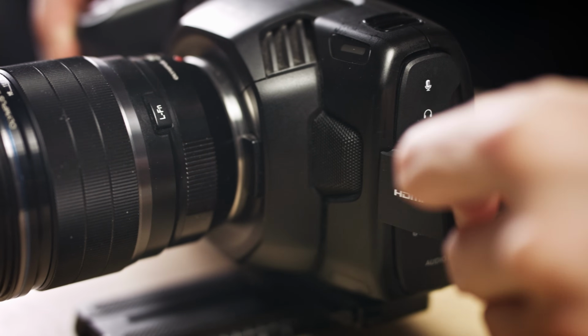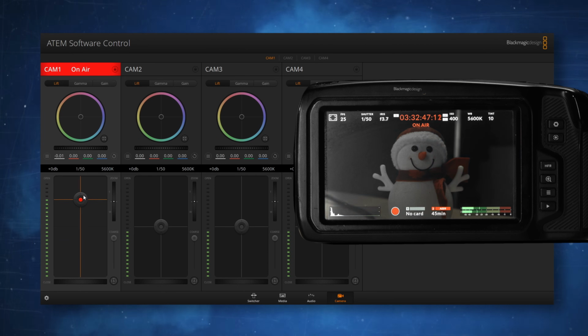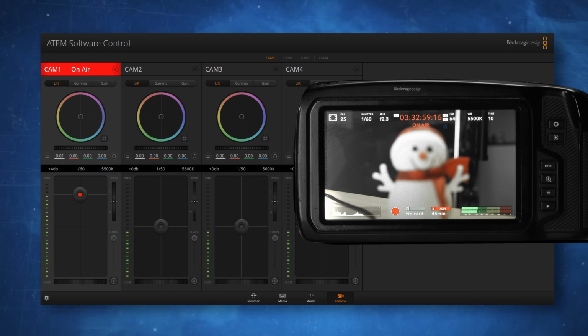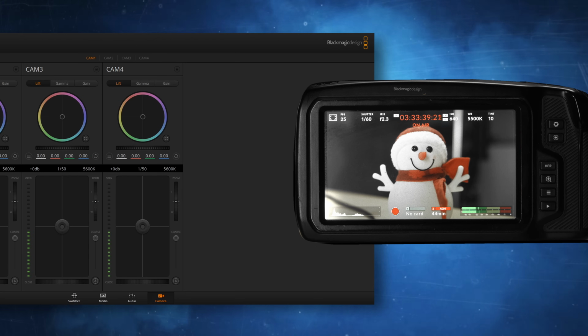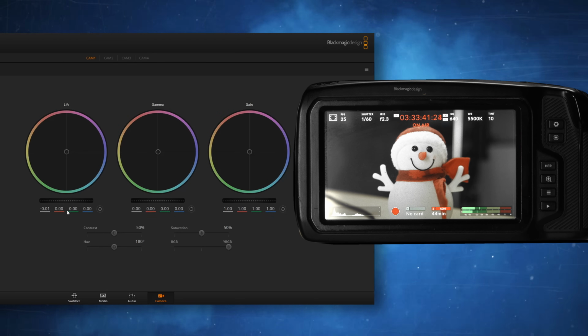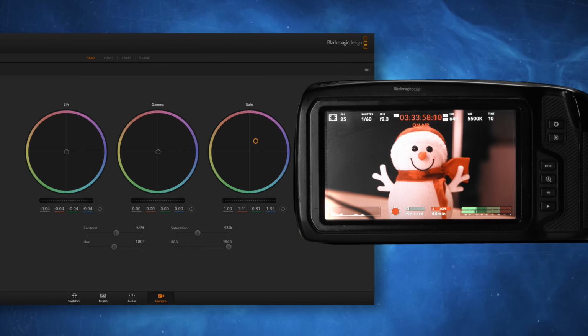What's absolutely crazy is that if you have a Blackmagic Pocket 4K or 6K camera connected to the device, it will automatically detect the camera, and then you can adjust all of the camera settings such as white balance, aperture, ISO, focus, right from the software remotely. You can even do some primary color correction like adjusting lift, gamma, gain, or things like just contrast or saturation.